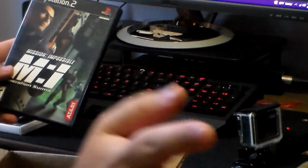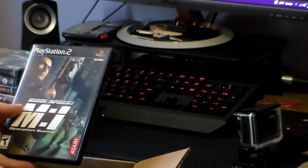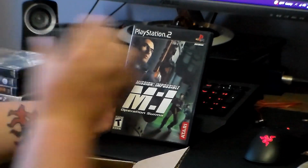I still can't believe that. That is weird. I really hope this back camera is not zoomed in enough, because I was holding it kind of like this when it fell out. So I'm hoping it caught one of these cameras. But let's move on to Mission Impossible Operation Surma.